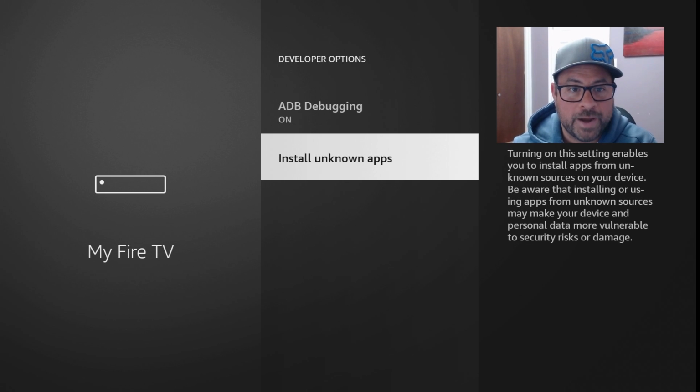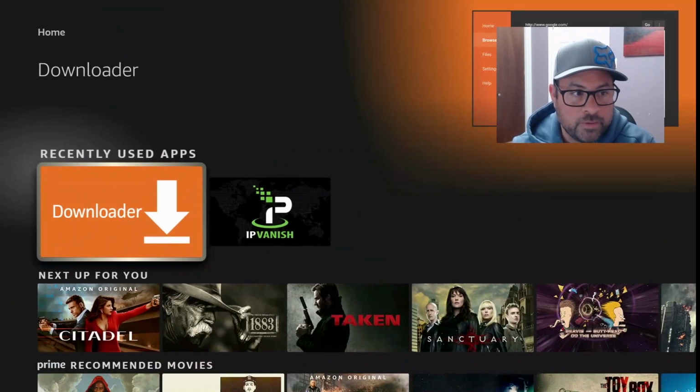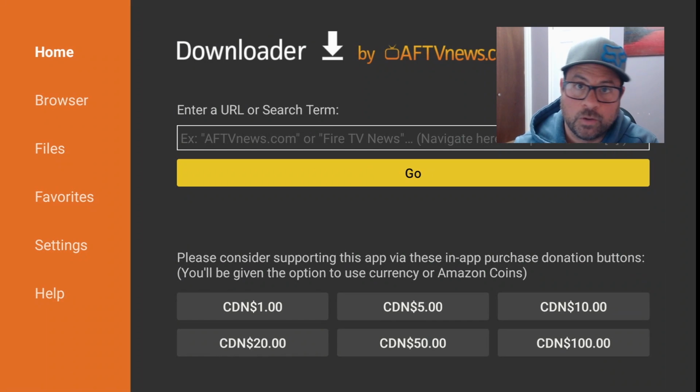So we can go back to the home. Push the home button on your remote, go down, find downloader. It's going to want access to our photos, media, and files on our device. Yes, allow, because it's going to download the app onto the Fire Stick.